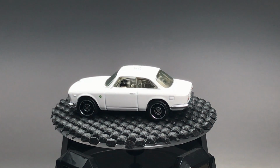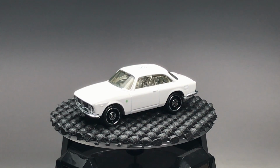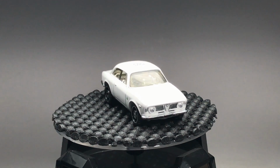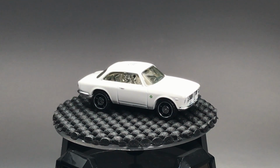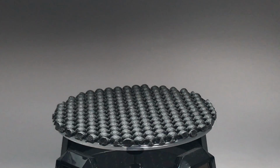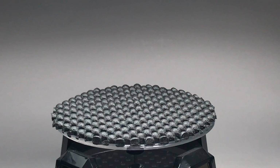But I don't know if this means the return of the Alfa Romeo, if we're going to see it some more. But considering I think the same rule applies, white or red, we will only see that one. All right, next up.